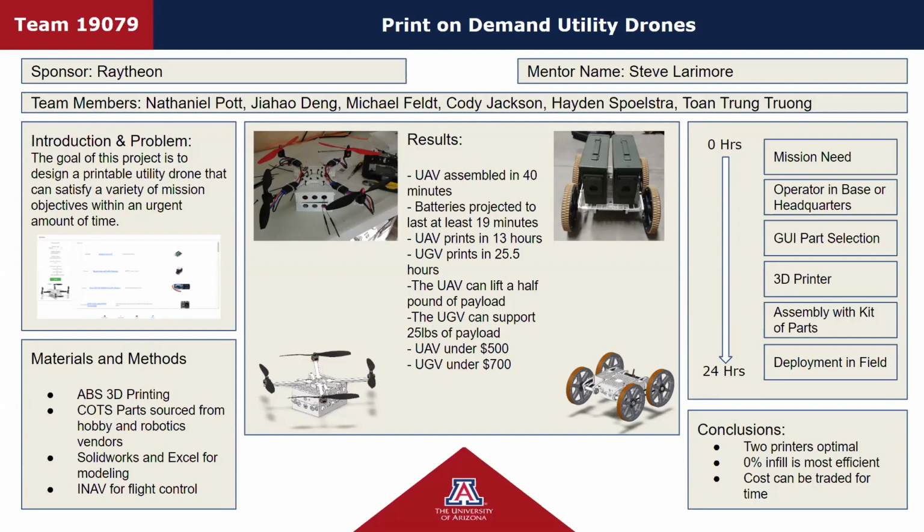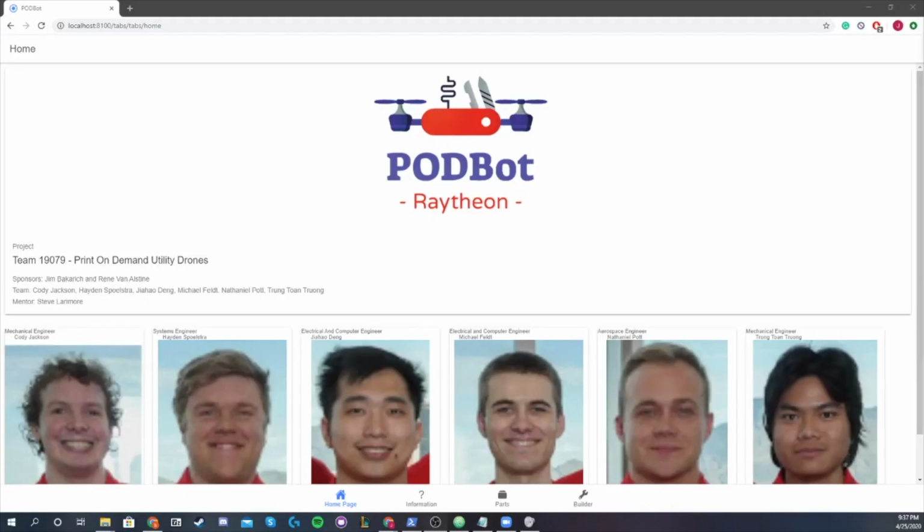Once printing is complete, the 3D printed parts as well as a kit of commercial off-the-shelf parts will be used to assemble the new configuration. And then this assembled PodBot is ready for deployment in the field. From the time that mission need is determined to PodBot's deployment in the field, the total time is expected to be 24 hours. A quick guide to the GUI of PodBot.